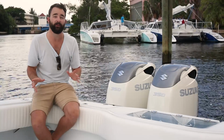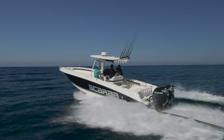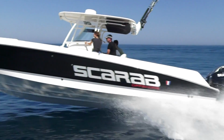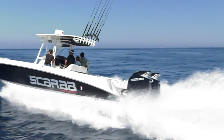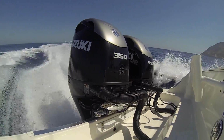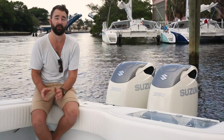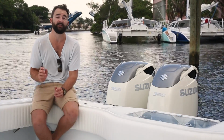We know you love your twin rigs, so when they threw us the keys to the Scarab, we couldn't say no. If you know anything about these big horsepower Suzis, you'll know they line up nice and tight next to each other. That's ideal for deep V boats. The good news, anyone looking for an upgrade in Suzuki horsepower, these babies will bolt straight on.